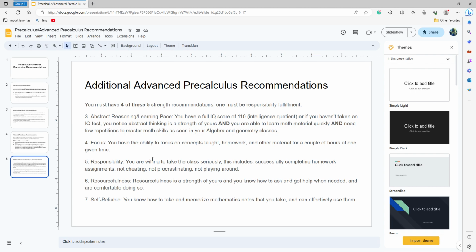So if you've taken algebra and geometry and you realize that you need a lot of time or a lot of repetitions, then advanced pre-calculus might not be for you. But if you fulfill these other requirements and you lack this requirement, then you will probably be fine. So for example, if you get help because you aren't able to learn as quickly and you need more than few repetitions to master the math skills, then you will probably be good if you know how to learn from the notes and you know how to ask for help and you're able to focus and you have responsibility. This is why only 4 of the 5 criteria are needed for me to say that you will probably get a C or better in this class. Maybe even a B or better at this point.